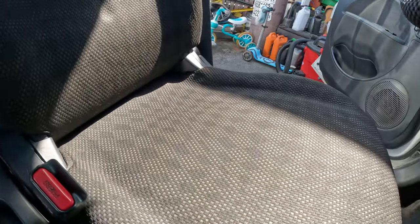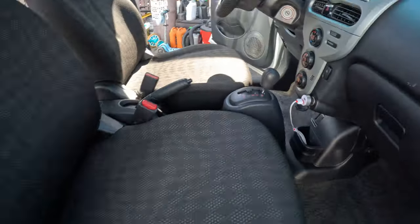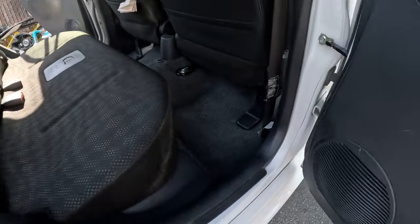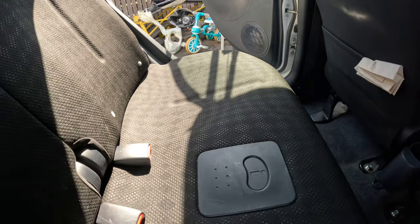Driver's seat looking good. Down there. Oh, it's like 90 right now, man. It's hot. Yeah, interior came out really nice.